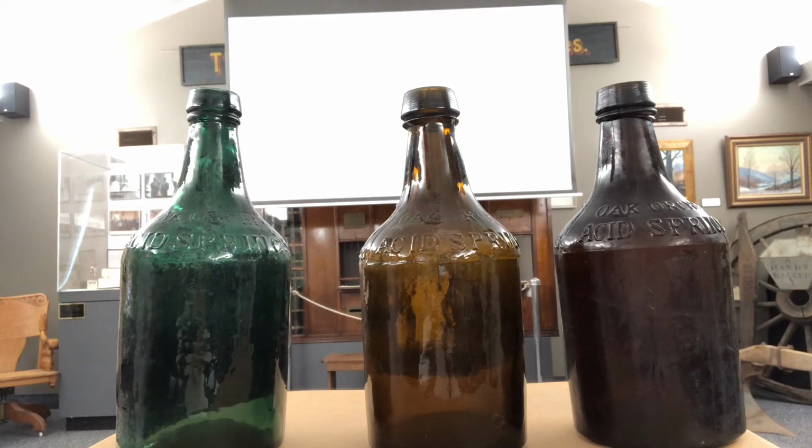Now, the company that would arise out of this operation would actually ship bottles all over the country, and by the end of the 1840s, they were selling 25,000 bottles a year at 25 cents each. So they were very profitable with this process.